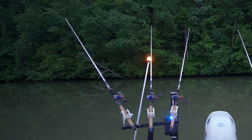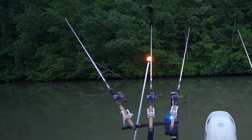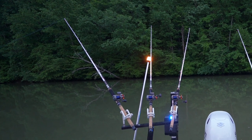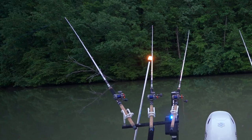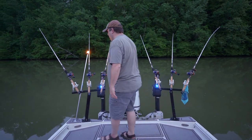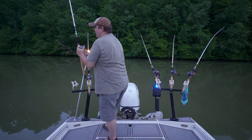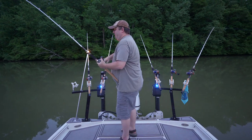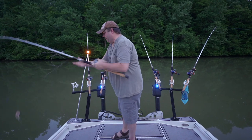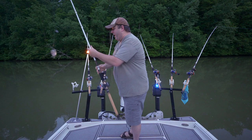Playing with the outside rod. Hopefully it's not another turtle. Last time I was here, got a big old snapping turtle. Man, I think that was a turtle. It had to have been. Chewing on it. Could have been a channel cat.